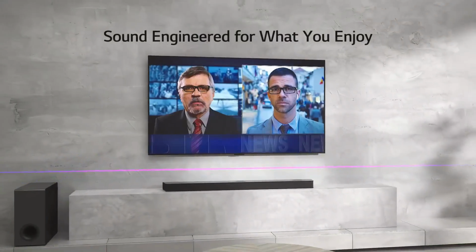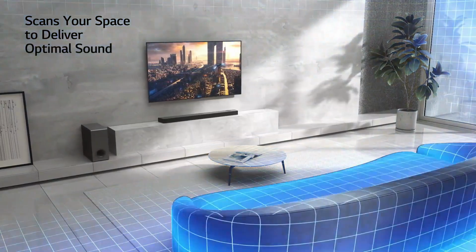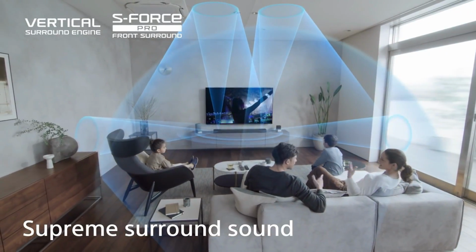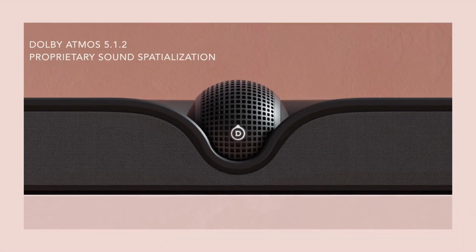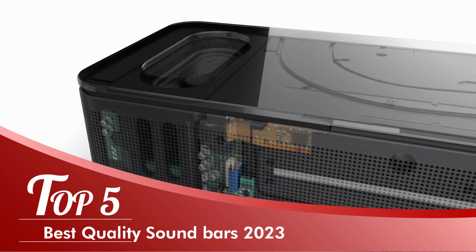The best soundbars are a must-have if you have invested in a big TV. They add bigger, forward-facing speakers that deliver more clarity to speech and excitement in movies, but they can be sleek and slim and positioned below your TV or wall-mounted. So in this video, we will discuss top 5 best quality soundbars 2023.